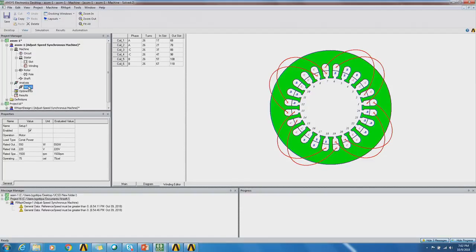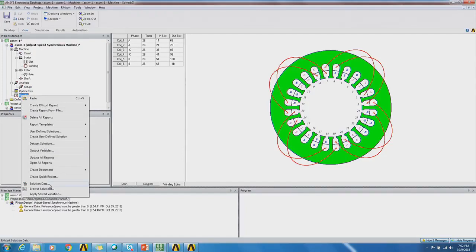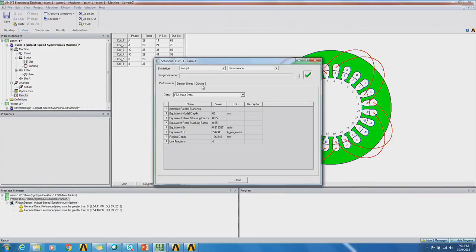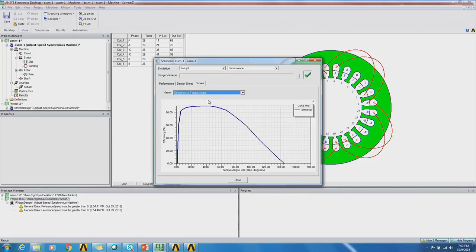So once you run the analysis, you can see that it went by very quickly. Because this is an analytical tool, and it solves equations in the background, it solves very quickly. Now if I right click on results here, I can choose solution data. And if I click on the curves tab here, I can see the efficiency of the machine.